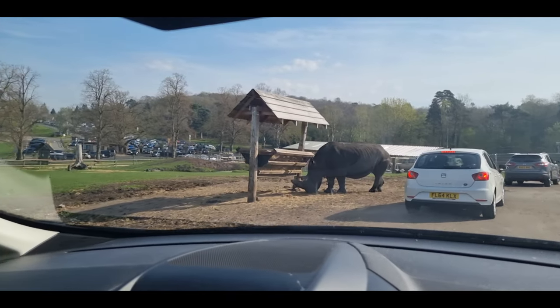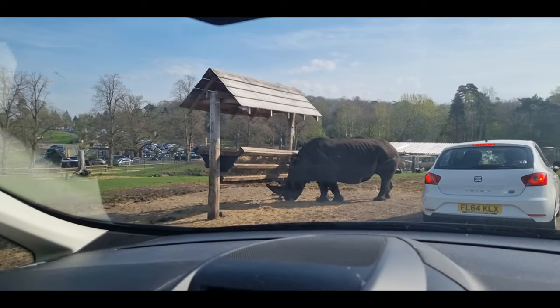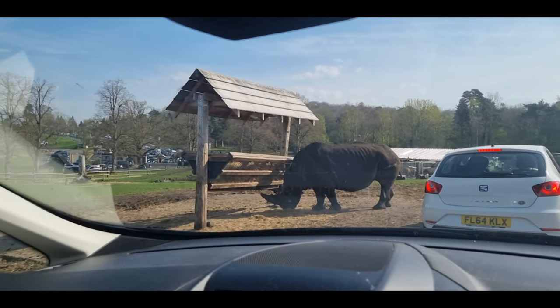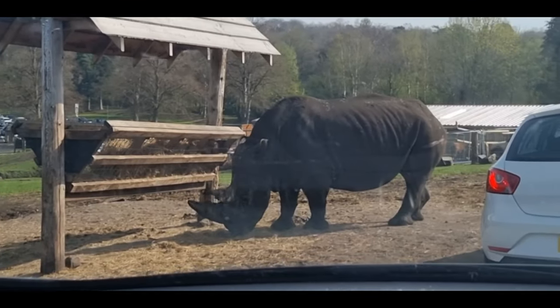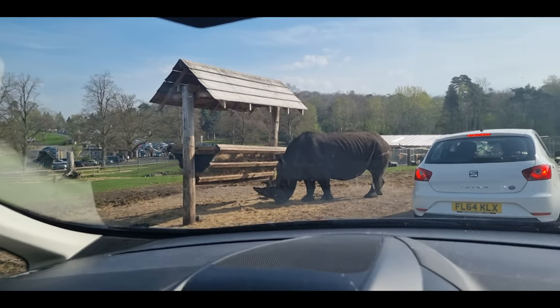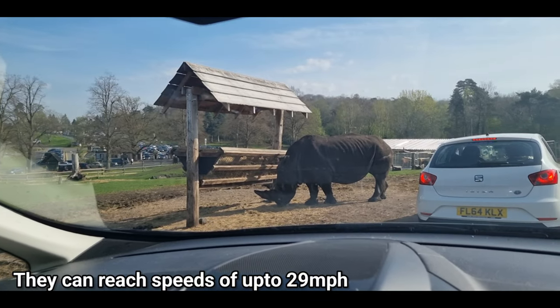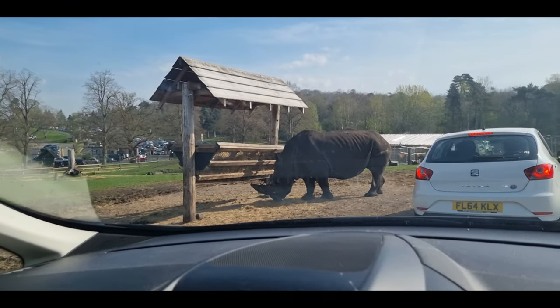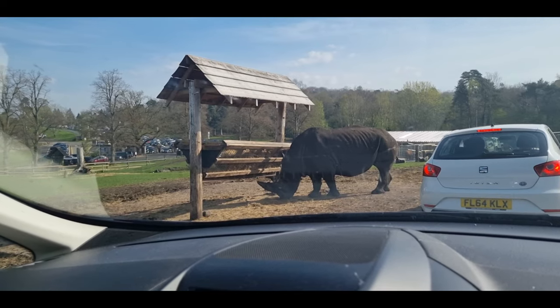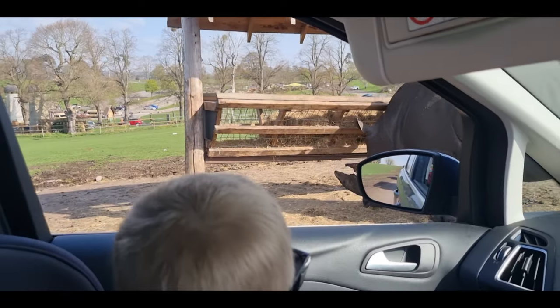That's a rhino. Wow, he's beautiful. I mean that house, that's his hut. Oh, his hut. Wow, look at the size of him. They can run really fast, can't they, though? Oh no, well, he's eating his breakfast though. Oh, I don't like cheetahs. I don't think there's any cheetahs in here, babes. I think we'll be alright. He's got two horns, look.